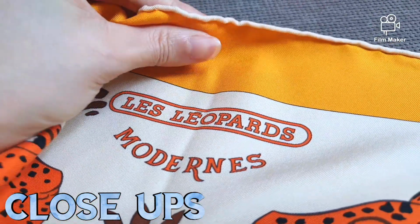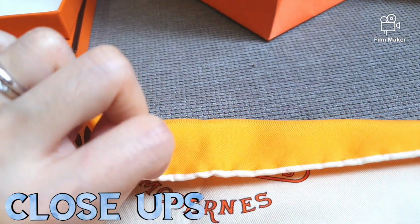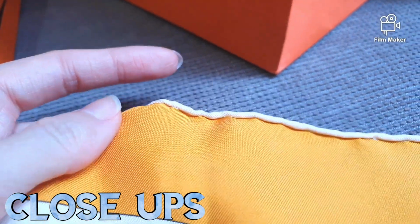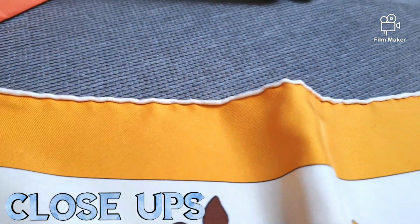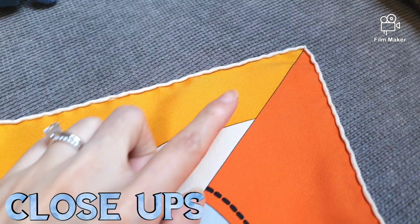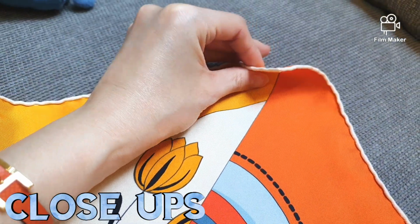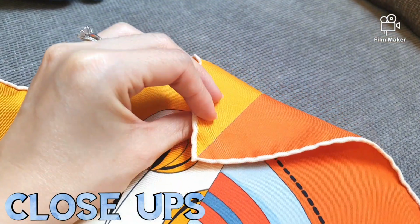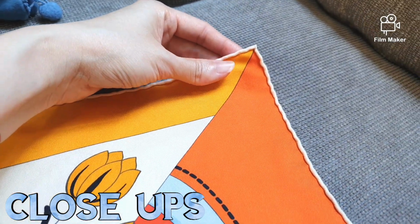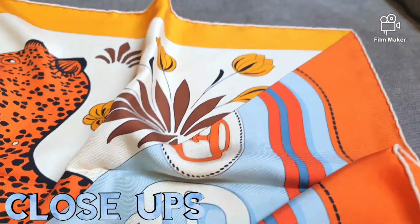So of course you've got the iconic rolled edges of the Hermès scarf, and that's how it looks. And so let's put it up close. This is how it looks with the rolled edges. And if we run it along down to the corner, this is how the print is split down the middle. And it is not two scarves stitched together, it's just a print that divides the scarf. So if you're wondering how this scarf looks up close, this is your chance.